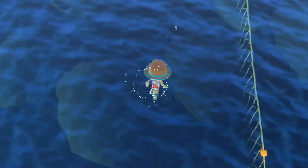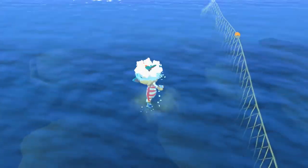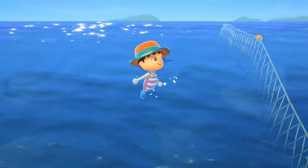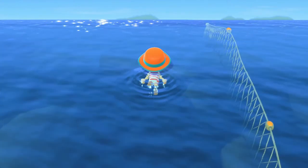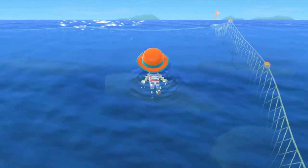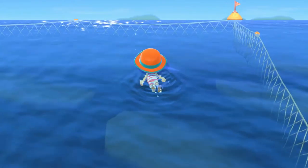Dive, dive, dive. I need to look up how many creatures there are because I don't know exactly what I'm looking for or how many I'm looking for. Right now I'm kind of doing everything blind. I'm just going for it. Whatever's there is there. I don't know if I need specific stuff or how many things there are.